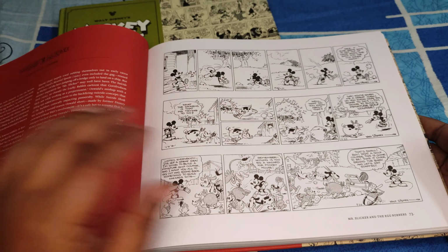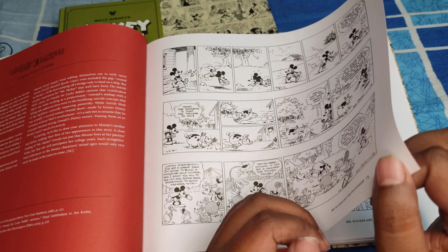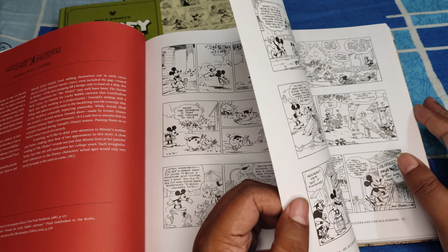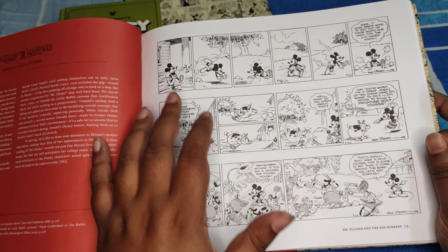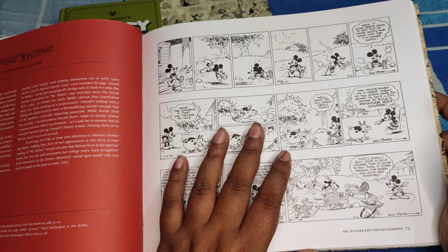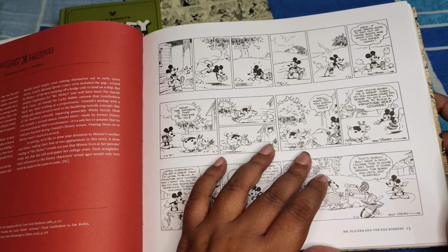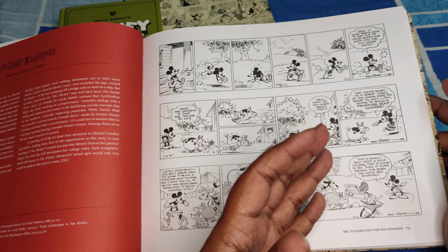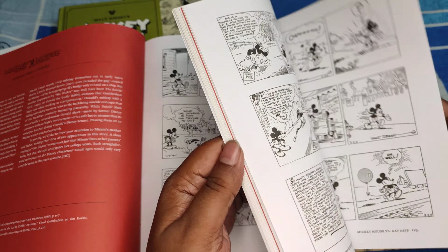The page quality is fairly thick stock paper. Pretty happy with it, frankly, if you ask me. And the content is in the form of dailies. So you have daily strips, and I think this works wonders for Mickey Mouse, because they're really well maintained. They fit good on the paper, they look good on the paper, and they maintain the quality of the whole thing.